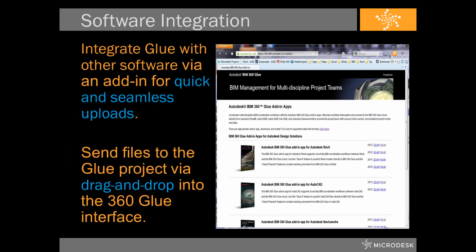Now, in order to integrate with this, we do actually have a couple of connections, and I'm going to go through a few of these. But if you go to bim360.autodesk.com/add-ins, that's where you can go to download the plugins. So if you have your Revit model and you want to upload it to Glue, that's easy. That's the easiest way to go.